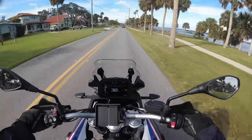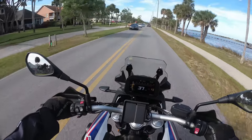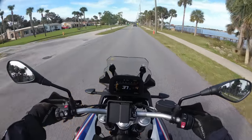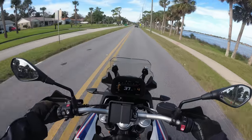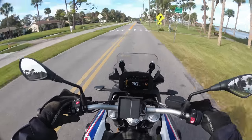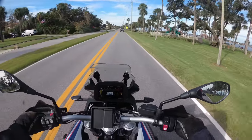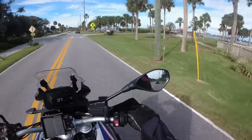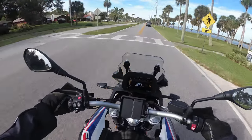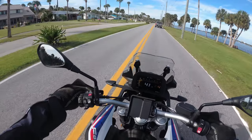I'm using the quick shifter. It has a little clunk to it, probably because I'm not getting off the gas early enough. I don't know. But that's nice. I like shifting it. You can shift much smoother if you use the shifter and the clutch than if you use the quick shift, just using it without using the clutch.